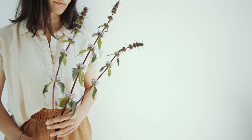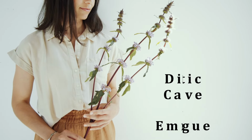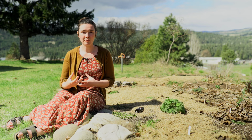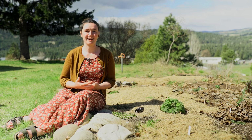Motherwort is diaphoretic, it is a carminative, nervine, and an emmenagogue. So carminative means that it can help to stimulate appetite. That has to do with its bitter properties. Emmenagogue is related to your menstrual cycle, specifically women-oriented there.